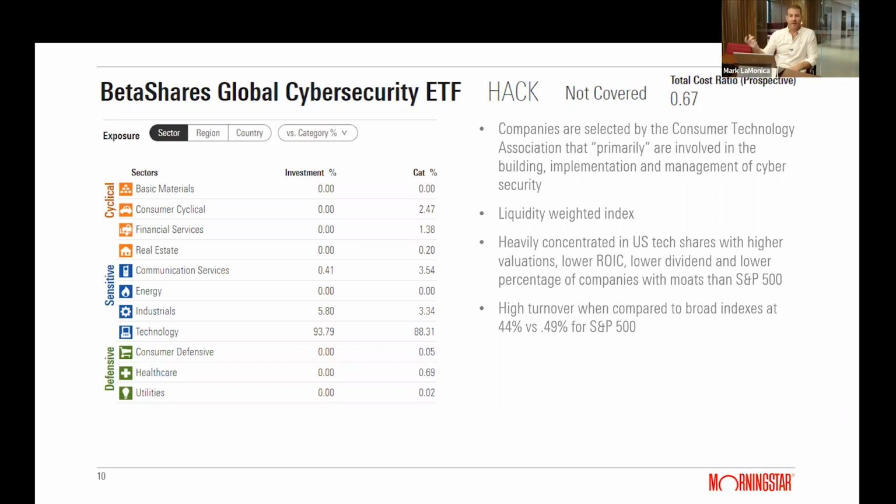We want those returns as high as possible, right? Because we own the business. Lower return on invested capital, you're getting lower dividends, which is kind of expected, right? Because it's more technology focused, generally pay lower dividends, and you're getting a lower percentage of companies that our analysts give a moat to. So just a couple things about this.